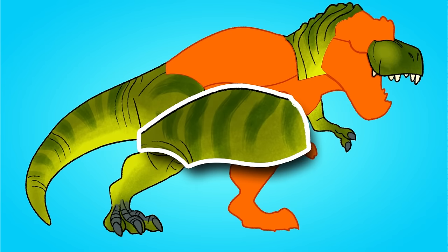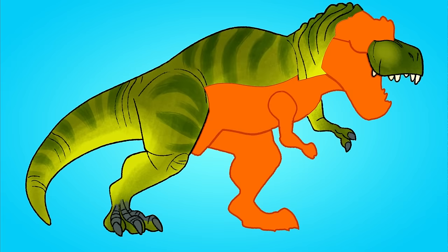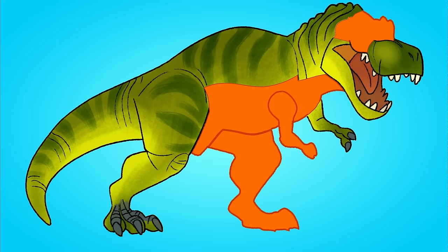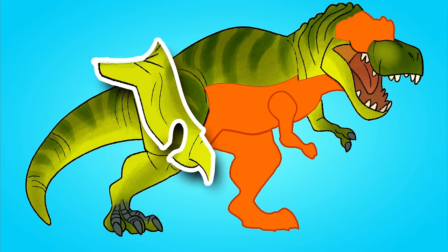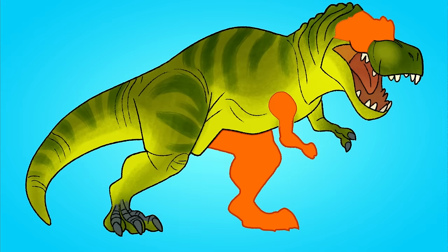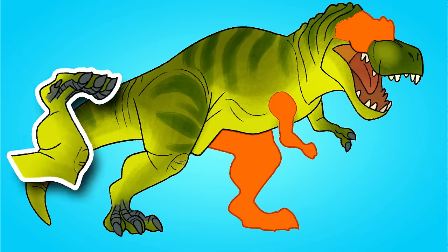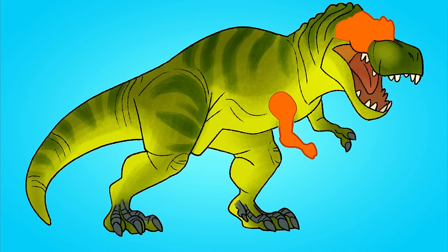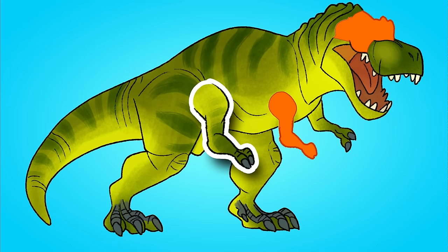What could this be? Oh, I know. It's his back. This dinosaur's got stripes on his back. And what could this be? Oh, this is its mouth. Look at those big sharp teeth. What could this shape be? Oh, it's its belly. There's another leg. Look at those big nails. Here is the other arm.